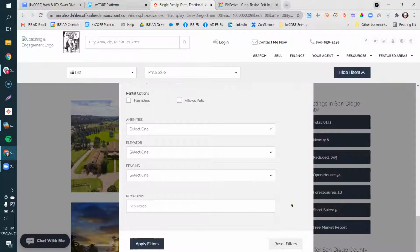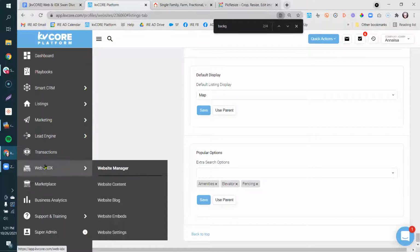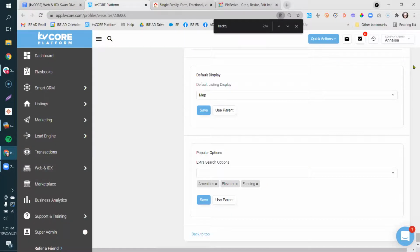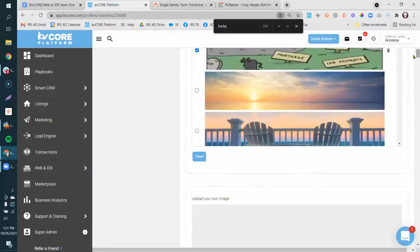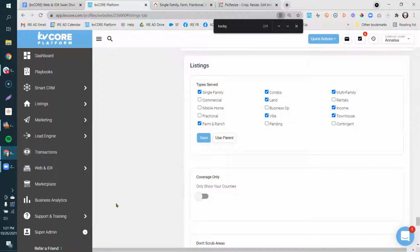So you've got all of these filters you can add. And again, to get to this information, you'll hover over Web and IDX on the left, then website settings. We're already on that page, but we'll just pretend I wasn't. You'll come to this page and look at listings, that last section on the index, which pops you down to the bottom. You can adjust your listings. Don't forget to hit save.